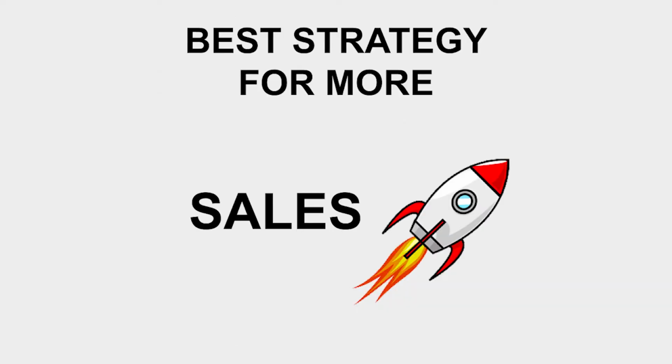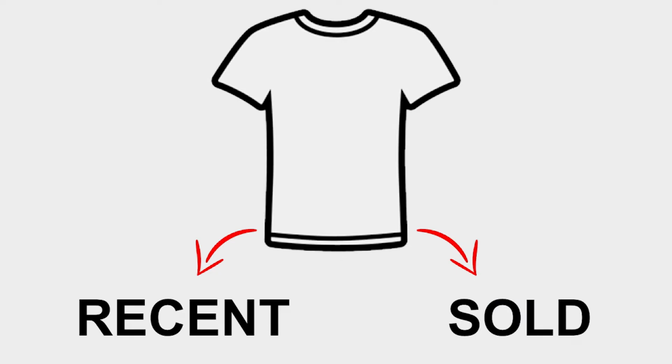Moving on, now we'll talk about the best strategy that new Merch by Amazon sellers can employ in order to sell t-shirts quickly. This strategy requires you to look for shirts that have recently been released and have sold. By doing so, you can discover new niches that are currently selling, as well as niches that are now popular and may have little competition.